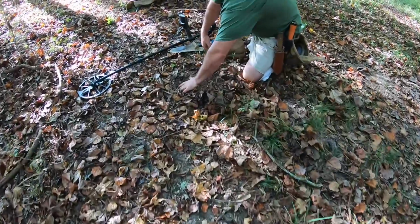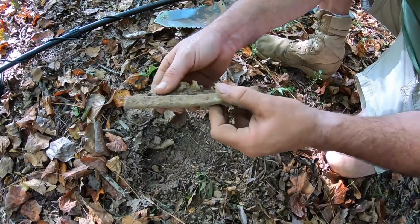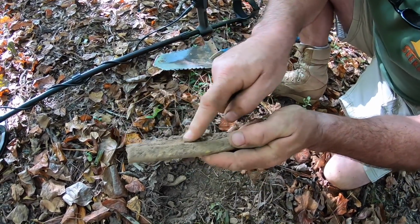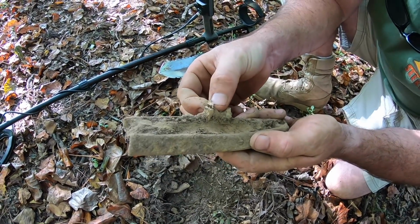All right, so Bob's got something here. What you got, buddy? This is going to be a part of the plane. There's your aircraft green, but look at this. It's got some kind of fabric. It sure does. Fabric inside of it. Scott, he's got fabric. Oh, that fabric's coming loose.